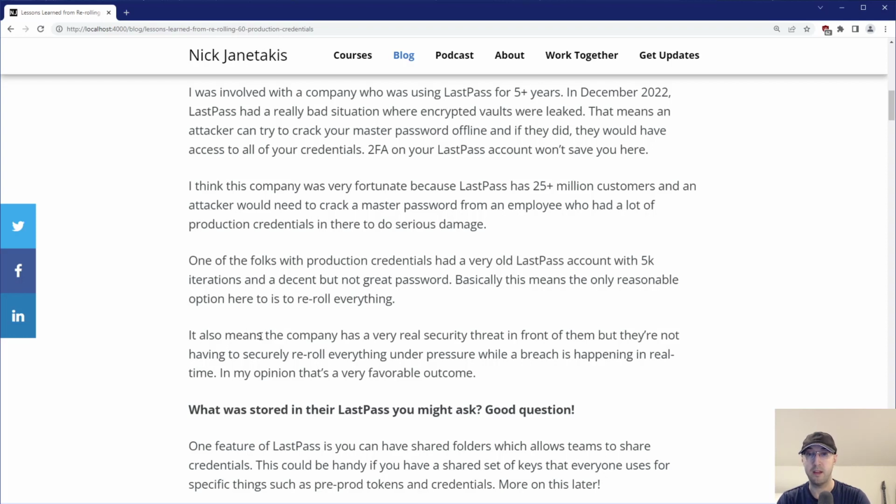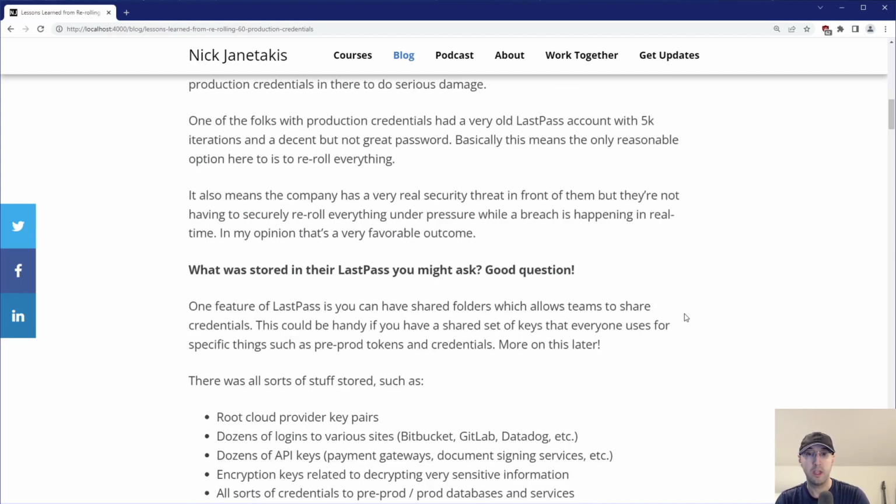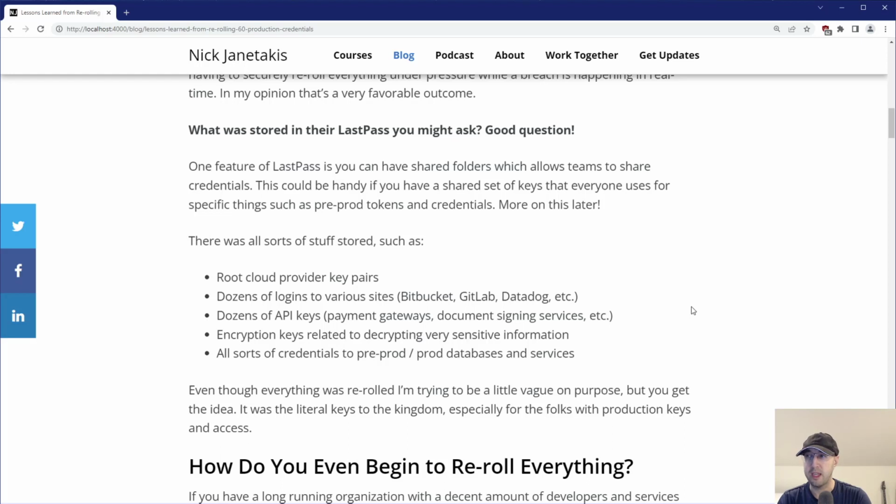It also really means the company has a very real security threat in front of them, because they're not having to securely re-roll everything under pressure while a breach is actually happening in real time. In my opinion, this is the best thing you can ever ask for. So yes, you have a little bit of a kick to re-roll things, but the world isn't burning in front of you. So you might be asking, well, what was stored in their LastPass?